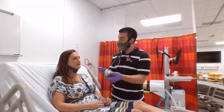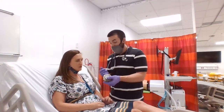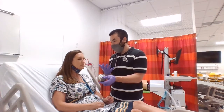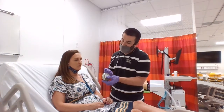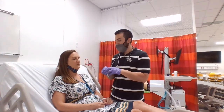Since with this device you do have to breathe a little bit more quickly, what I tell everybody, especially when you're first getting started, is take a look at that mouthpiece afterwards. See how you got all that powder all over the place? You probably weren't breathing in fast enough. You really got to give it a little bit more oomph. So, considering that you didn't really take a good, big, fast, deep breath, let's try that one more time.